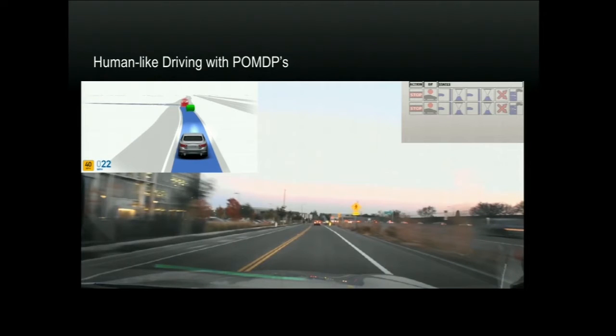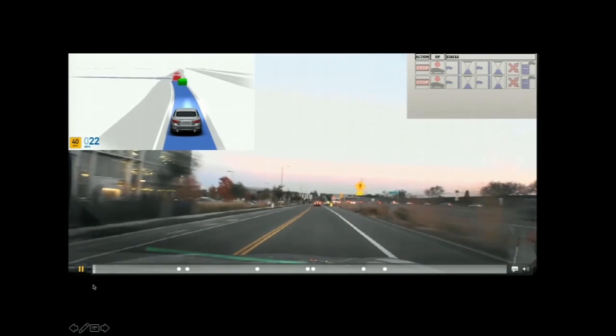But that's not sufficient. What we really want to do is drive as much like a human being as possible. And to do that, we need to take into account the fact that we don't fully know the intentions of the other people, and therefore plan with that. And so we have solved that using a POMDP.